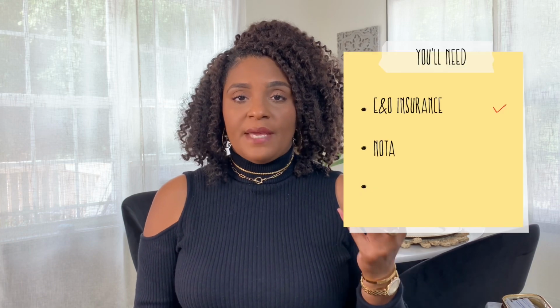The pigmentation of the ink is going to be deeper since it is laser. There is no dry time. Also, you're going to save money over the long haul with a laser printer, because if you're constantly trying to print off big packages, I'm talking about 100 pages and more, with an inkjet printer you will quickly run out of ink, whereas a laser printer was built for bigger packages like that. That is why a laser printer is a must. So far, let's recap: we talked about needing errors and omission insurance, your notary stamp, and a printer.